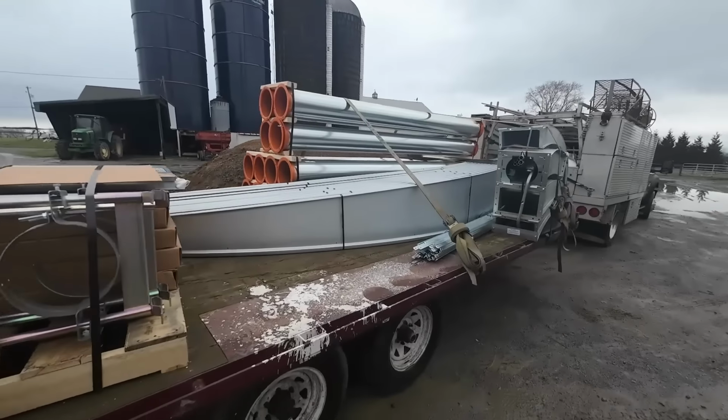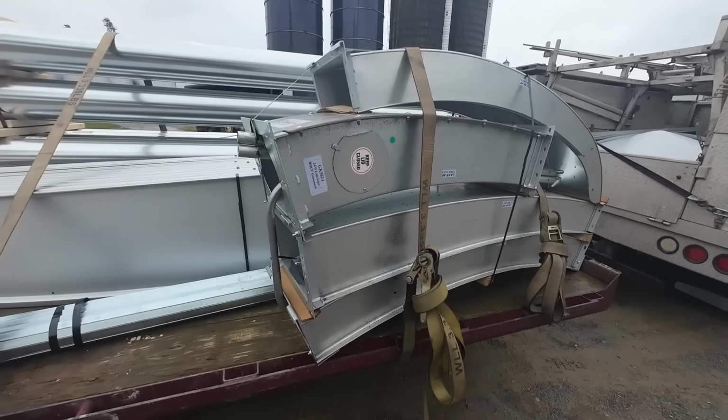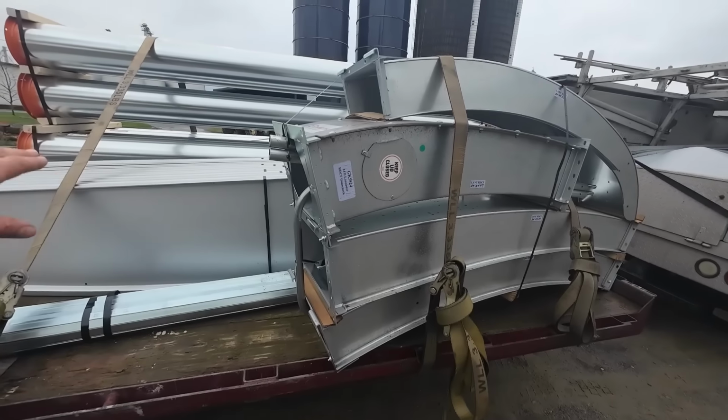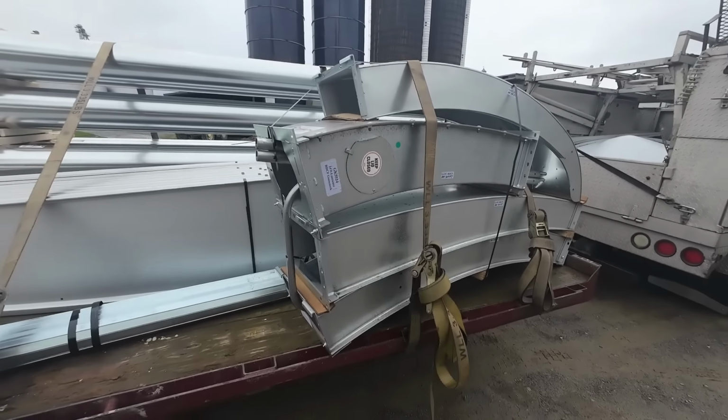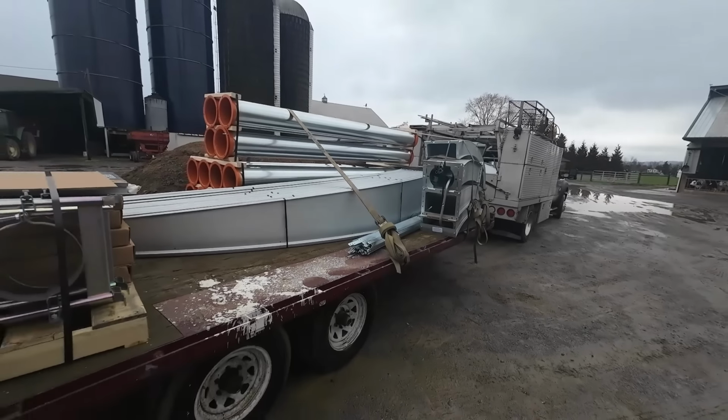This will all be going up next week, and it's going to be a center fill silo. You'll see that getting set up, but the pipe's going to go into this gooseneck. It's going to take the feed to the center of the top of it. We'll get to check that all out up there once they're finished.